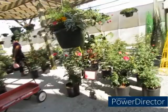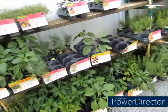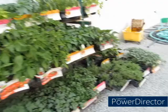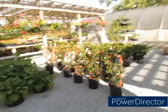Roses $22 each, or 3 for $60. Oh, they got bunny plants here too. Candy, tomato, super chili, red pepper. Yeah, green bell and all that. Oh my goodness.